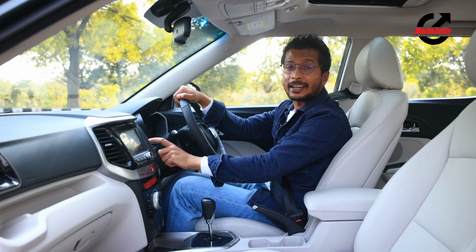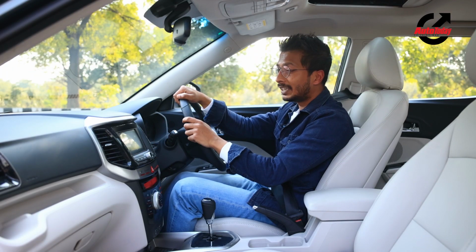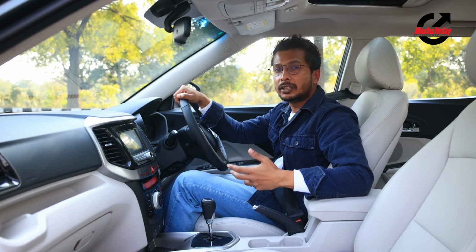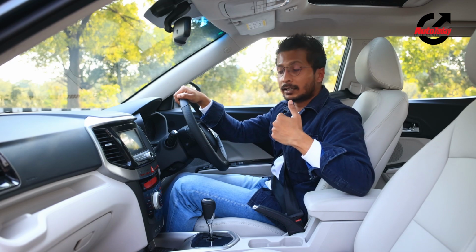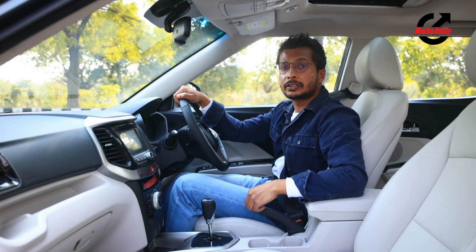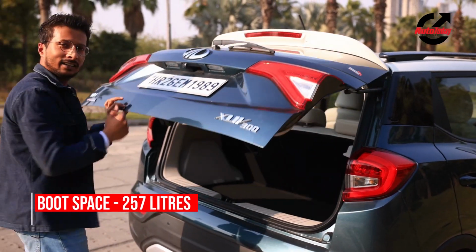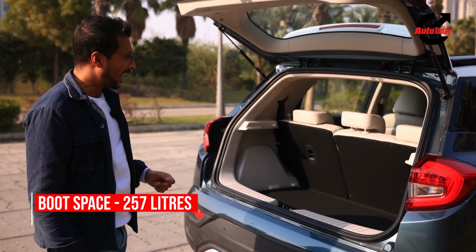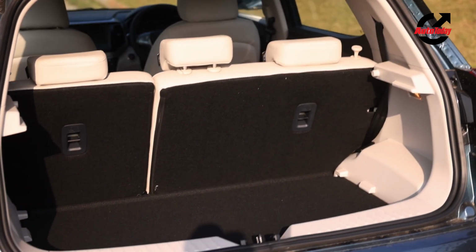Then there is this aircon vent which even at full tilt throws most of its air onto your left hand, and it does miss out majorly on modern features like wireless charging or even USB ports, aircon vents and a 12-volt socket for the rear passengers, none of which are available. And then there's the boot, or rather the lack of it. At 257 litres, there are hatchbacks that can offer more space.